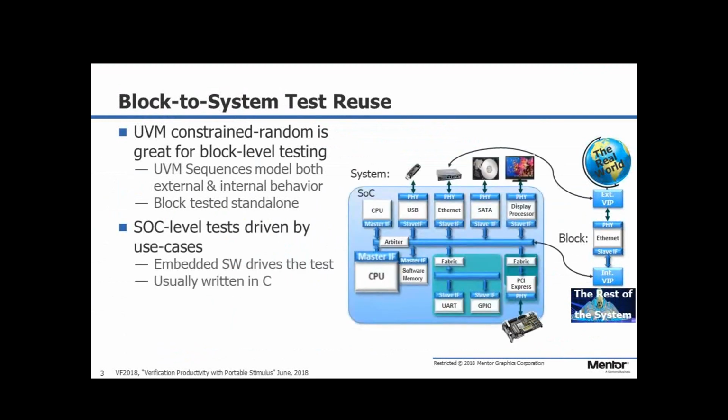The challenge is, as we move to either subsystem or full system, how we actually bring the work that we do at a block level into that level of testing. In particular, in an SoC where we have a CPU involved, suddenly the software execution on that CPU becomes a critical part of the verification and validation of that design. But we still want to use the block level agents, VIP, whatever you want to call them, either to drive primary interfaces or to do checking, coverage collection, etc., but in the context of the higher level design.